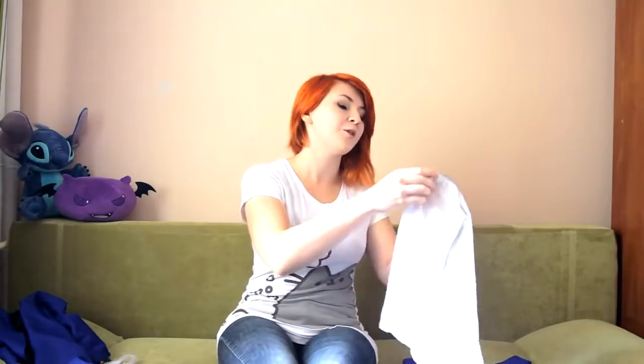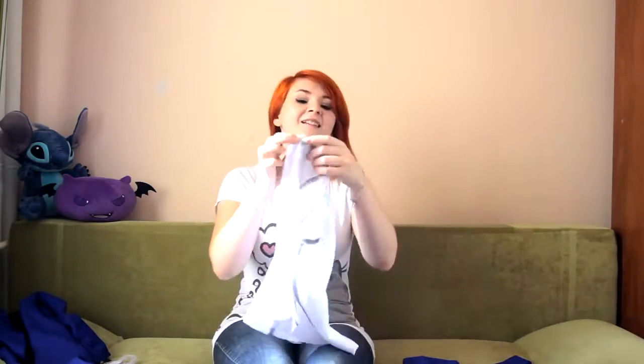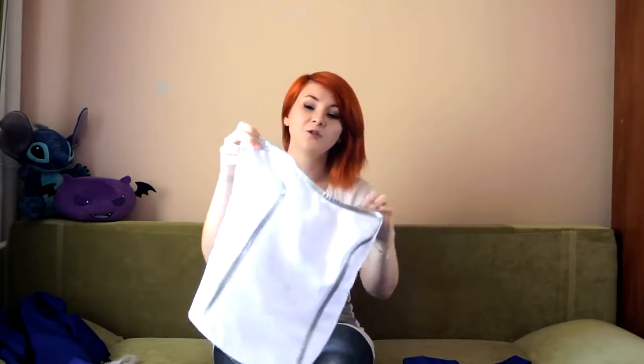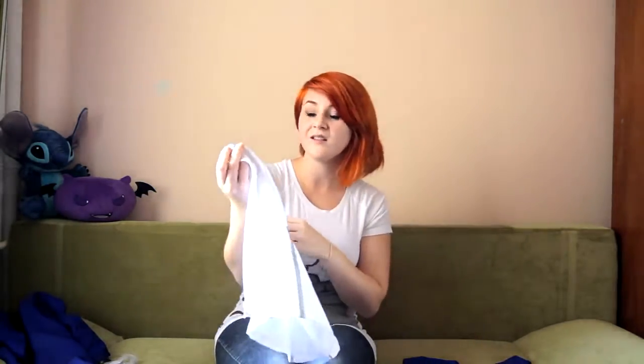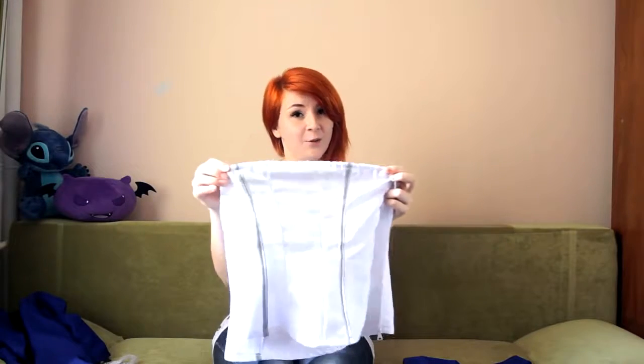Alright, and the next part will be the corset. This one actually looks more like a t-shirt to me, but it still looks good in a full costume, so I don't mind at all. It is opened on the side with a very convenient zipper. It is also trimmed with faux leather, silver trimming all over the corset. And it also has elastic in the back, so it's easy to adjust it to your body.